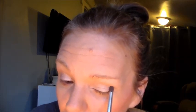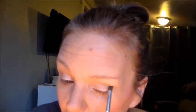I'm going to go into this shade right here, and I'm just going to roll my brush in it, and I am going to tap it off, and then I'm going to go with a very light hand. Like I'm barely touching the brush to my eyelid, just barely. Because this is a daytime look. And I'm just putting a little bit of color in the crease. I'm going to do the same with the other eye.